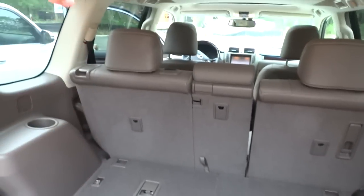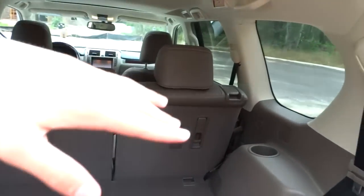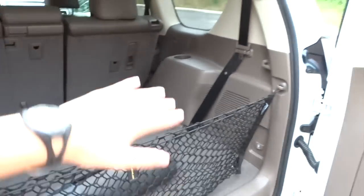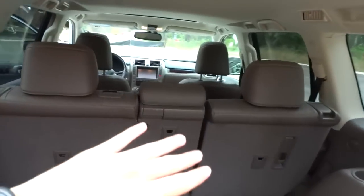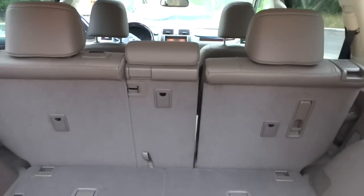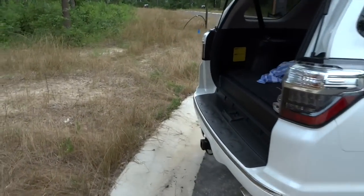But one thing you will see is that the GX has a lot more vertical space. It's a much taller opening, which allows you to slide items in, but it also provides for much more headroom and a more open and airy cabin experience, especially with this lighter fabric versus on the 4Runner.